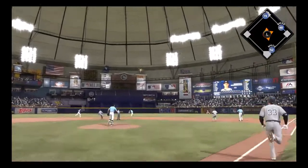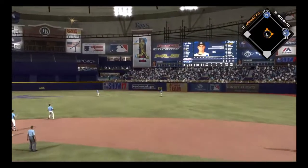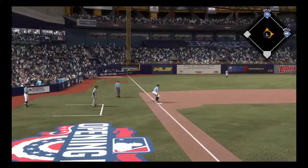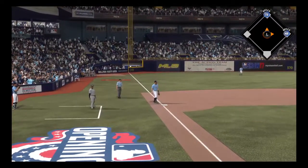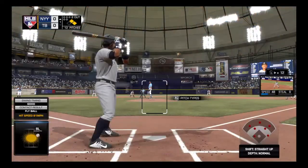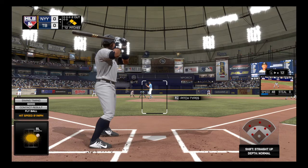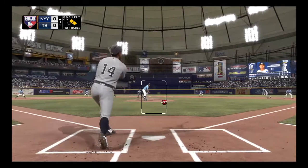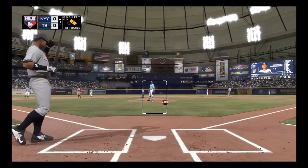Now the pitch. Lofted in the air out toward right center. Souza is over to his right as he puts this one away. Two down. And he will make it back to second and be content with holding on there. Here's Starlin Castro. Head-to-head against Chris Archer, 4 for 12. He also has one home run. From the stretch, here's the pitch. Sends that one out of play for strike one.